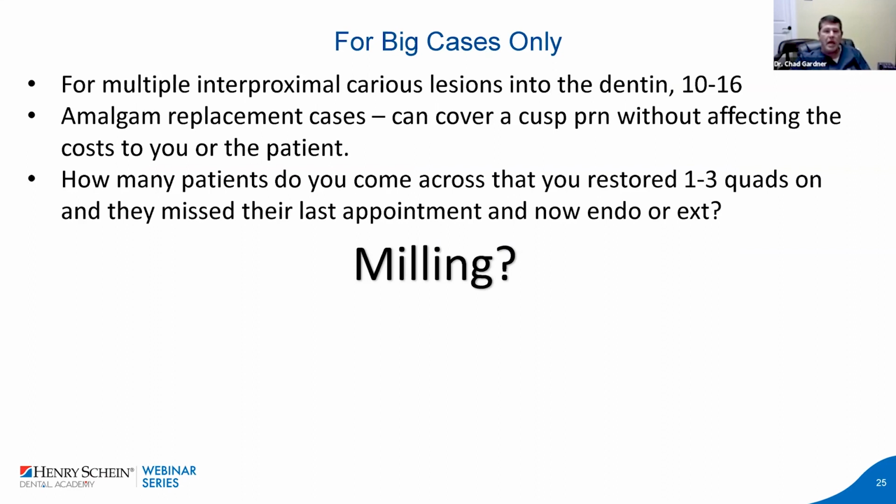That's your decision. And another thing that I've noticed, how many patients do you come across in your practice that you restored one quad, two quads, three quads on, and they missed their last appointment? Now they need endo or extractions or something like that because they weren't able to do it all. If you can print, that's the big advantage over milling. And I have a five-axis mill. I have a Cerec. I love milling. Do it every day.